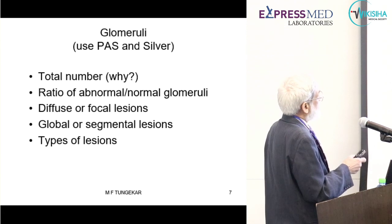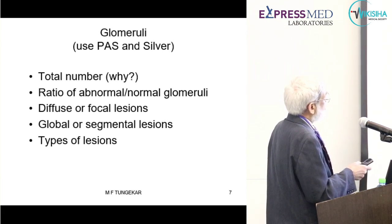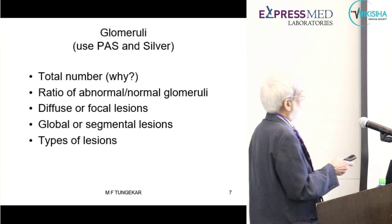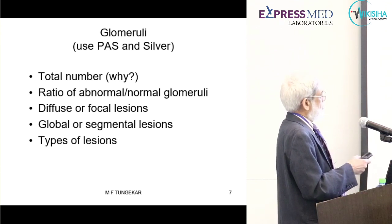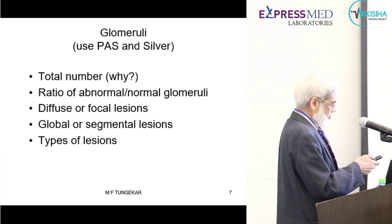Then you calculate the ratio of normal to abnormal glomeruli. Then you decide what is the diffuse lesion and what's the focal lesion. I'll describe what we mean by diffuse and focal, and what is the global lesion, what's the segmental lesion, and how many of them are present. And then describe all types of lesions, not only the sclerotic lesion, but inflammatory lesions, and so on.